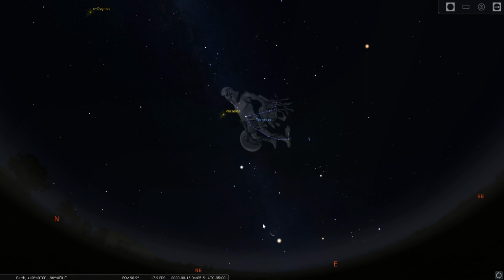Now, you can see that there is a moon out here low in the sky during the height of the Perseids, but it's a crescent. It's a very sliver of a moon, which means you won't have all that pesky light pollution to get in the way. So that is definitely in your favor. As we see, here's the radiant. It's called Perseids because it comes from Perseus.